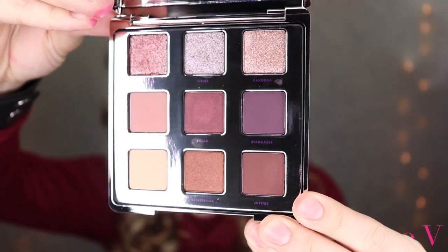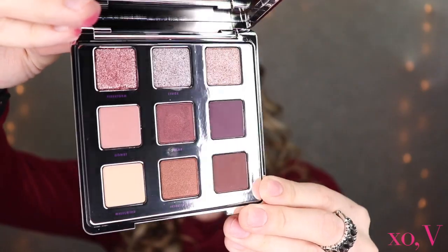These are the colors. We have the 3 glitters up top: Firestorm, Strike, and Pandora. I did swatch a little bit of these the other day because I just couldn't help it. I was so excited for this to arrive. And then we have some mattes and some fun metallics in there too. Without further ado, let's just jump right in.